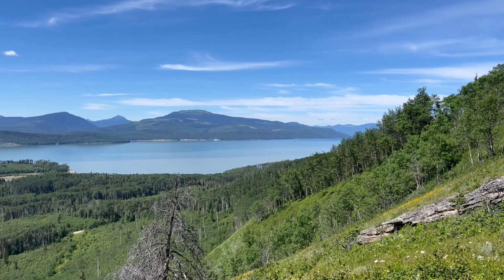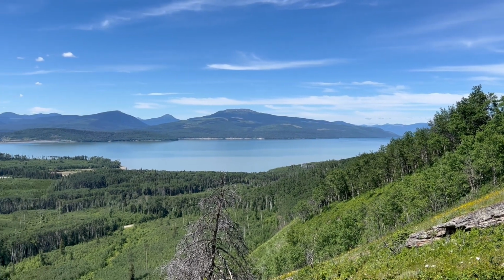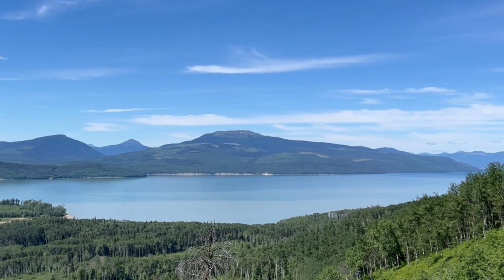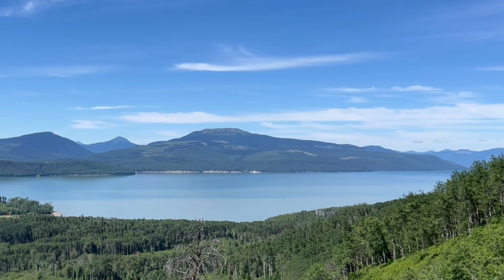Pretty amazing. We've got the reservoir created by the dam right over there, with some mountains in the background.